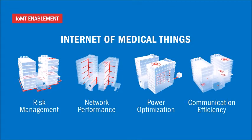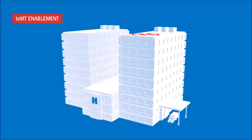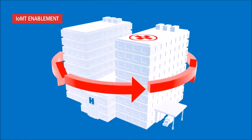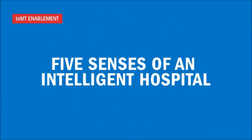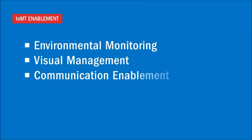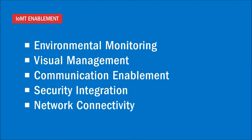Enabling the Internet of Medical Things in a healthcare facility allows you to analyze your environment and make real-time adjustments to improve patient satisfaction, operational efficiency, and clinical process of care. The five senses of an intelligent hospital include environmental monitoring, visual management, communication enablement, security integration, and network connectivity.